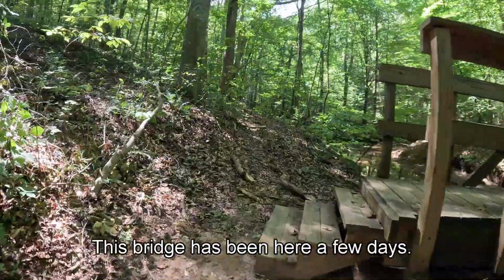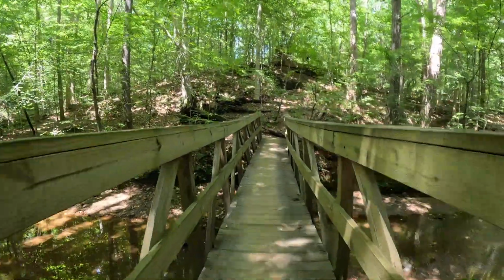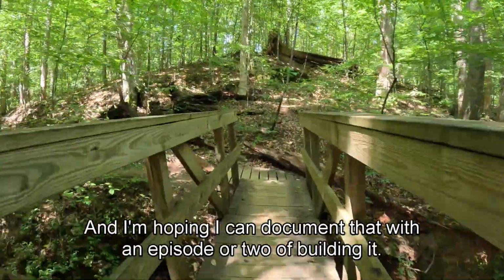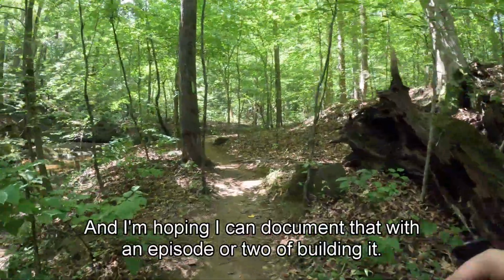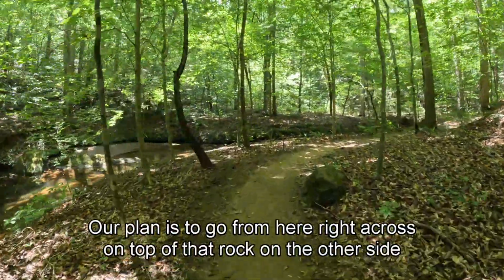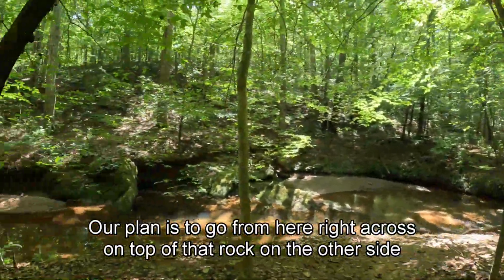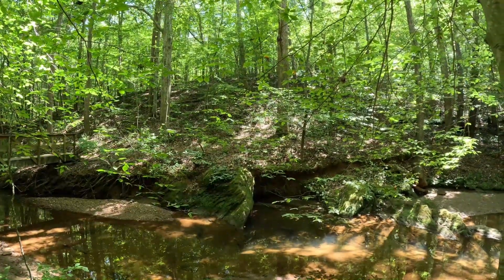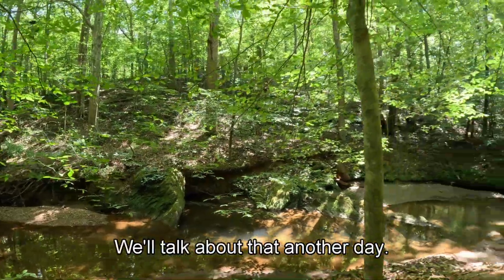This bridge has been here a few days, and you may see the sway and the lean. This is our next bridge replacement project, and I'm hoping I can document that with an episode or two of building it. Our plan is to go from here right across on top of that rock on the other side. That will provide sufficient foundation. We'll talk about that another day.